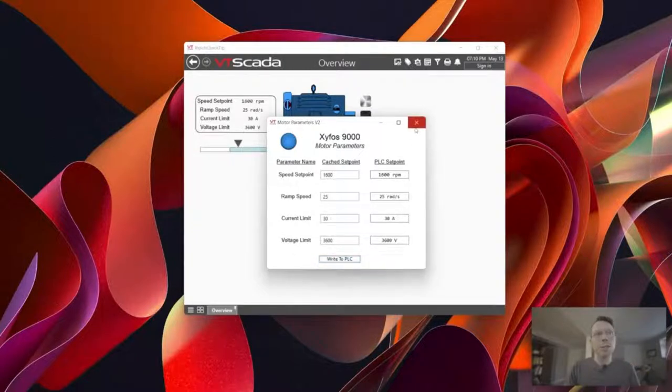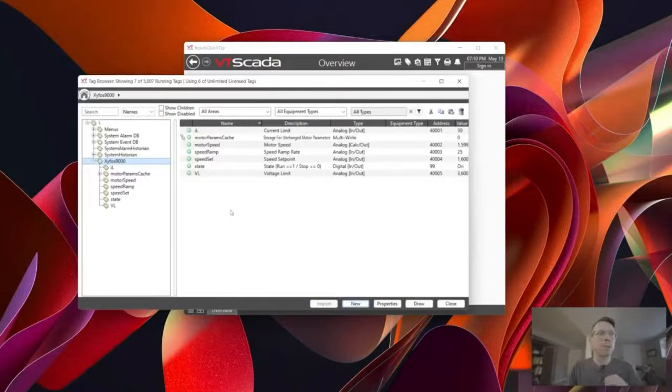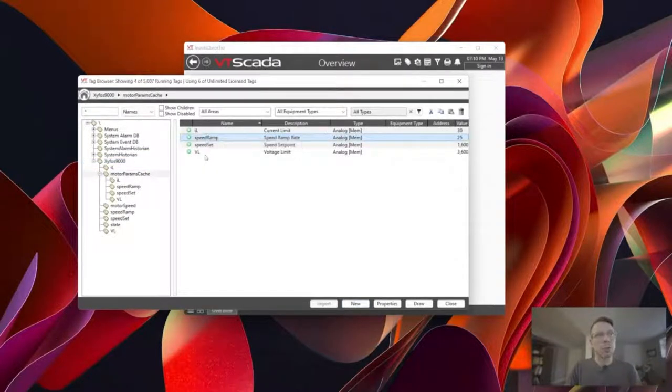So how do we do this? Well, it's actually pretty straightforward. So what I've got is my Xyphos 9000 pump here, and you can see my different IO points that I have for that pump, but I've added one extra piece here. So I put in this little cache, which is written in a multi-write tag, and inside of that cache, I've just put my values here as analog memory tags.